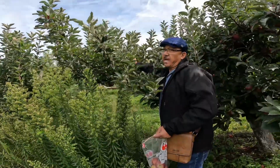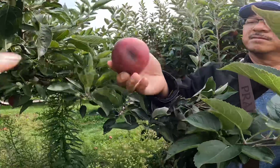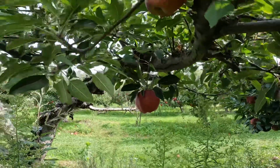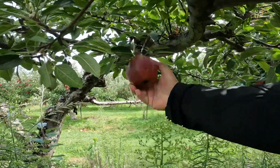Oh, look at this. This is huge. No, there's a bad skin. But this one, mahal, underneath. Look at that. Look at the giant one. Do you want to get that? The giant apple. The giant one.